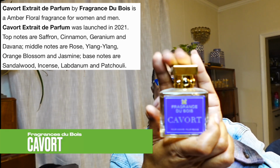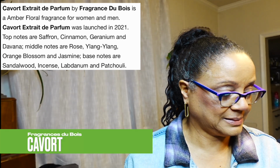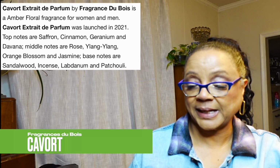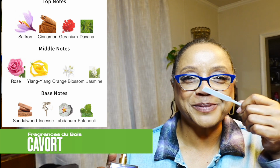Next, this is a Fragrance du Bois Cavort. Now, if you've seen my earlier video where this was in, you know that I had to sit with this for a while. Maybe it was a Davana that made me sit with it. I'm not really sure. When I finally went back, I actually enjoyed it and it got to stay in the closet.